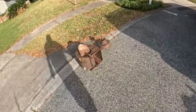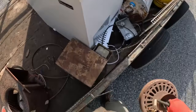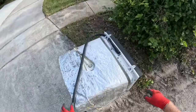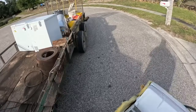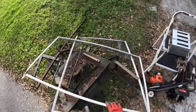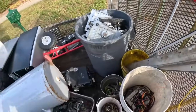Ceiling fan. And a squirrel cage. There we go. Moving on. Moving on. And look at this little pile. Those can go here.